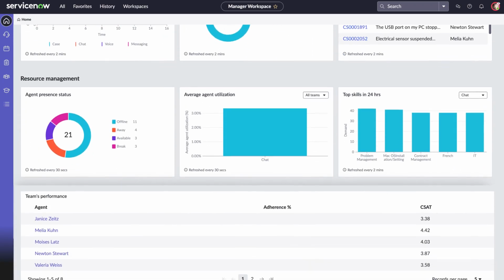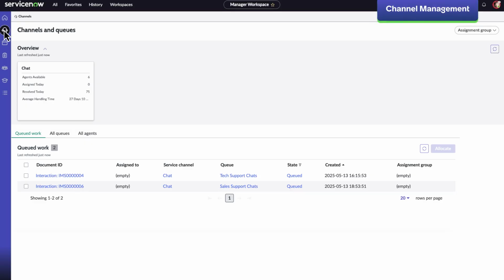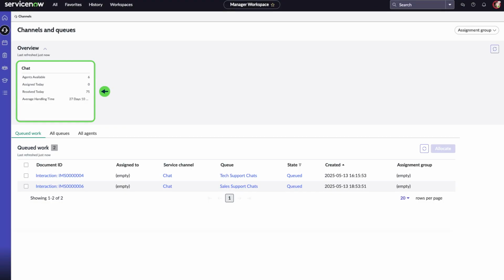cases. With resource management, managers can view real-time insights on utilization rates, top used skills in the last 24 hours, and team performance. The channel management application provides her with a configurable, real-time look at channel-specific metrics like agents available, resolution details, handling times, and other vital stats specific to the various channels that her team supports.